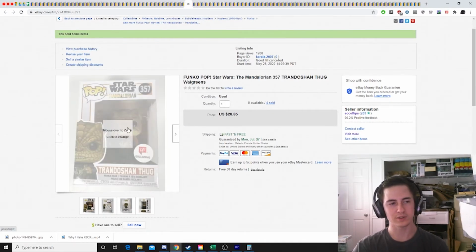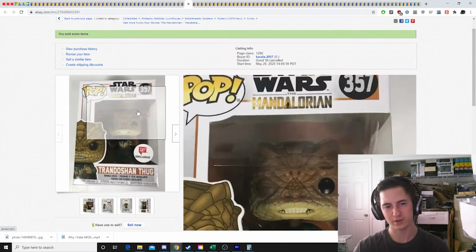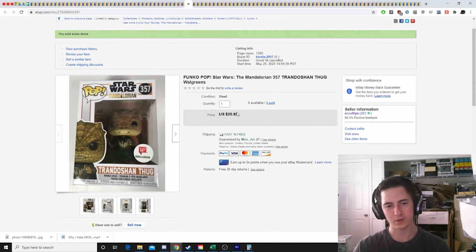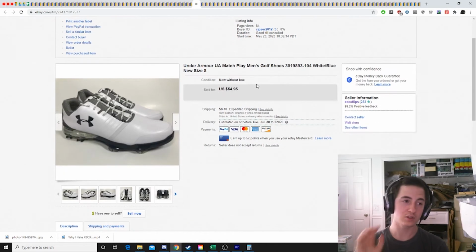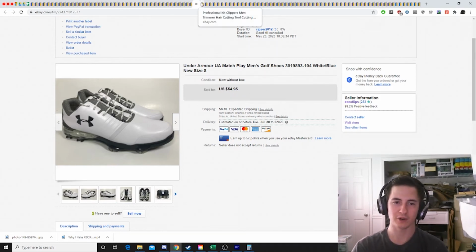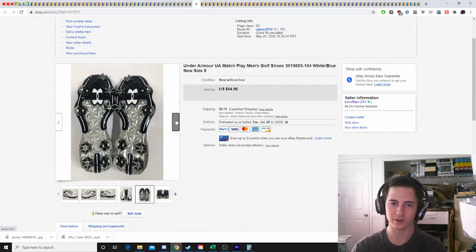Here's some of those Mandalorians that I showed in the other episode, but I sold off the rest in this one. So yeah, I made about 3 bucks profit on each one of these. So not a huge profit, but profit's profit. More weights, made about 5 bucks on those. These shoes I got at Ross for $10 when they opened back up, and I sold them for $55, and the buyer paid shipping. So pretty healthy, like 40 bucks there.